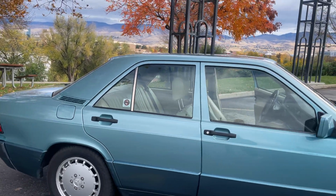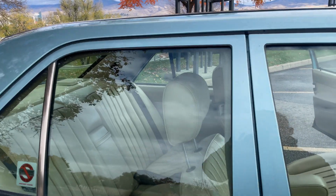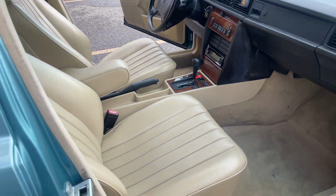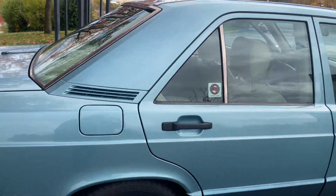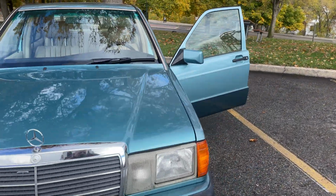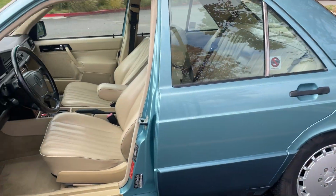I'm amazed at how nice this one really shows. And you've got all your manuals. If you look through my pictures, I've got all these manuals. There's tons of them laid out in the back, so make sure to look at all the stuff I've got. But if you have any questions, get a hold of me. Like I say, it's a neat car. And these 190s are getting harder and harder to find, especially in this kind of shape.